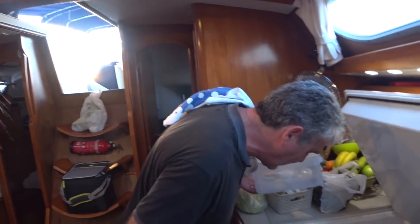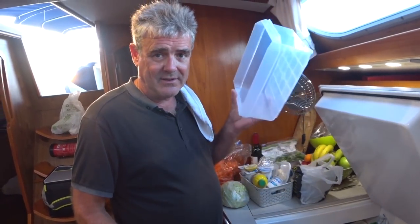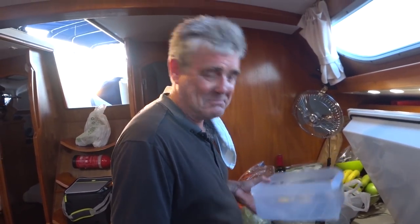Now, down in the bottom of the freezer, there are two drain holes. We've taken the plugs out, but because of the way the boat's lying at the moment, it's not draining out completely. So now I've got to use this and a sponge and suck all that scummy water out of the bottom. It's a horrible job, but someone's got to do it. And thankfully, it's Baz.